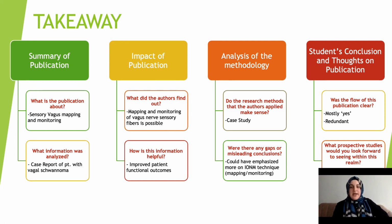This article was a case study, which is a research approach that's used to generate a detailed understanding of a complex issue, but in a real-life context, which I thought was very helpful and made it a lot easier to understand, obviously with a real-life example. What else? Oh yeah, so were there any gaps or misleading conclusions? So I thought that they could have emphasized more on IONM technique. Someone who does not have an idea of IONM might be confused when reading this article. So maybe it would have been a little bit better if the authors elaborated more on IONM.